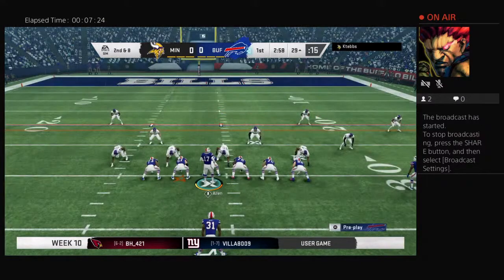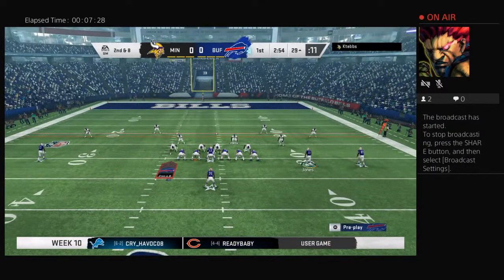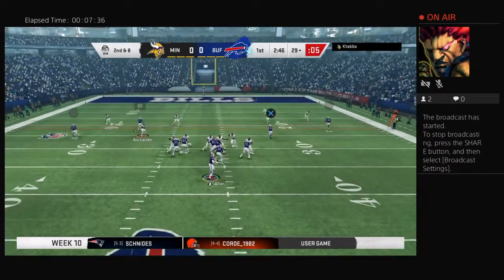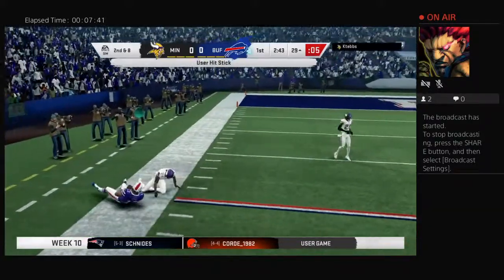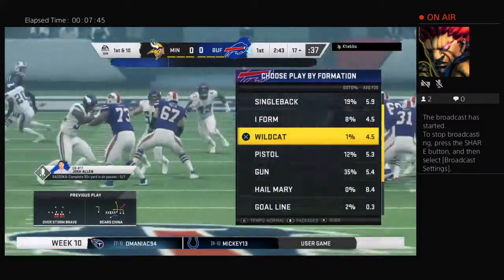The last run good for 2. Here's 2nd and 8. Watch the twist, watch the twist. Motion, motion, motion. Hey, check motion 52. Get hands on motion, man. Throwing now is Allen. And he's got his man on the out route. 12 yards that time, and a Bills first down.